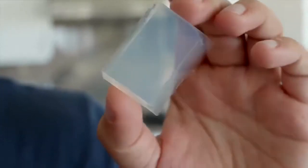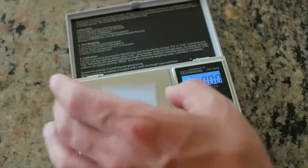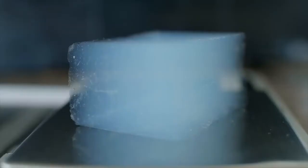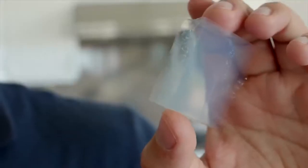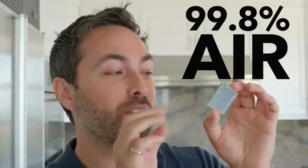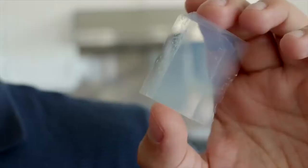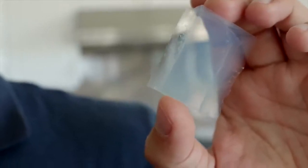This is Aerogel, the world's lightest, least dense solid. This piece has a mass of just 1.22 grams. That is only a few times the mass of the same volume of air, which kind of makes sense because it is 99.8% air. In fact, some aerogels are so light that if you removed all the air from them, they would be less dense than air.